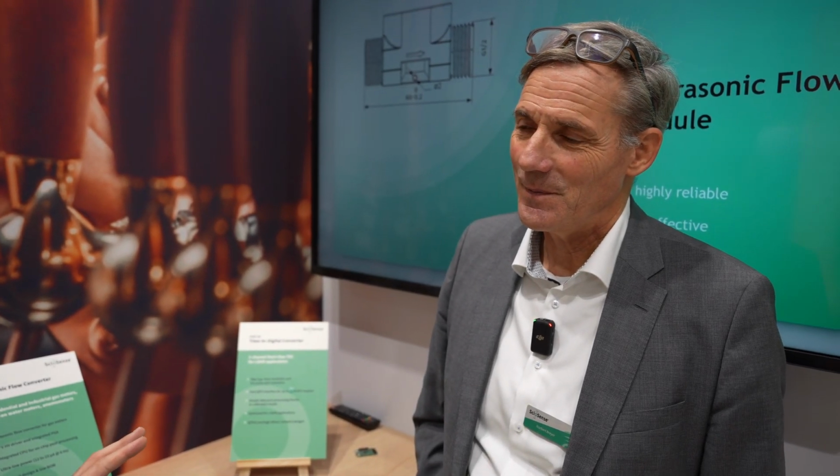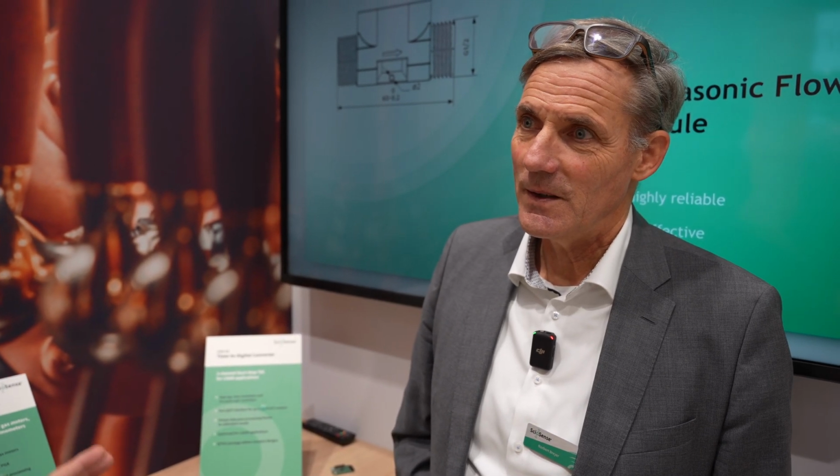Now, the other product you brought onto the market this year at Electronica is a complete module. In this case, it's a flow sensor. Tell us a little bit more about how you're moving into complete modular sensors.